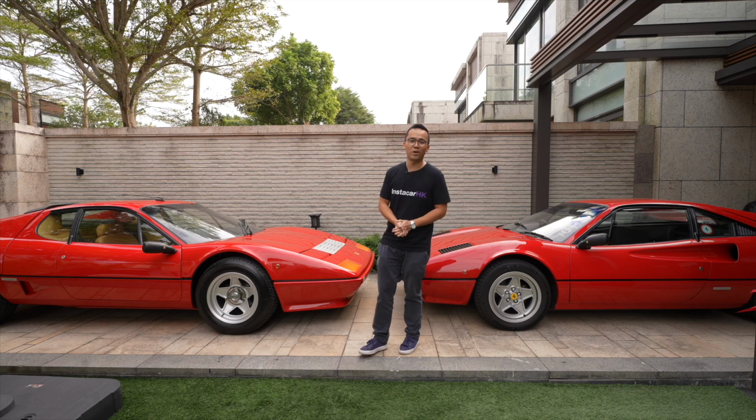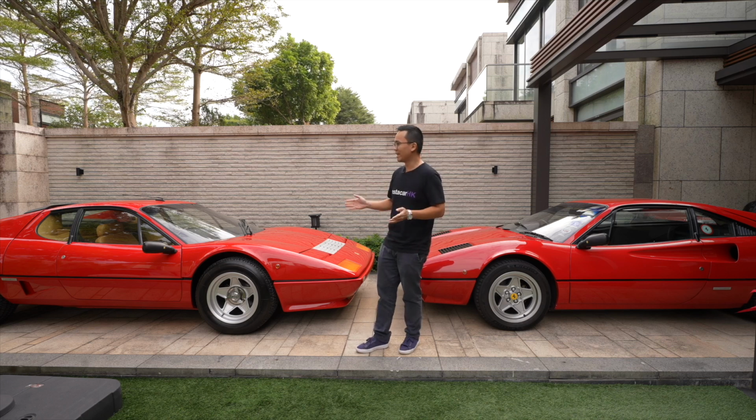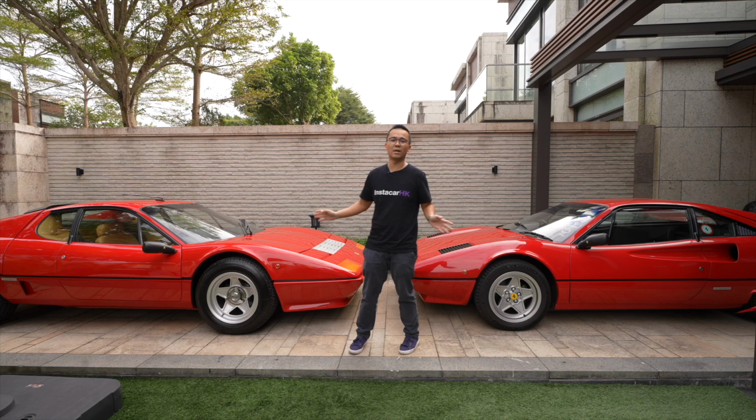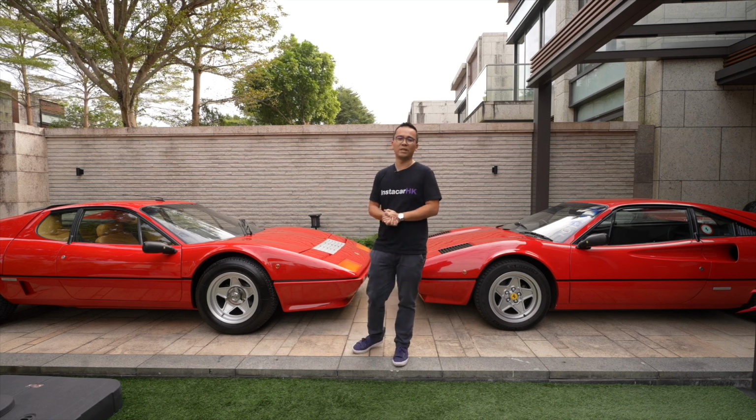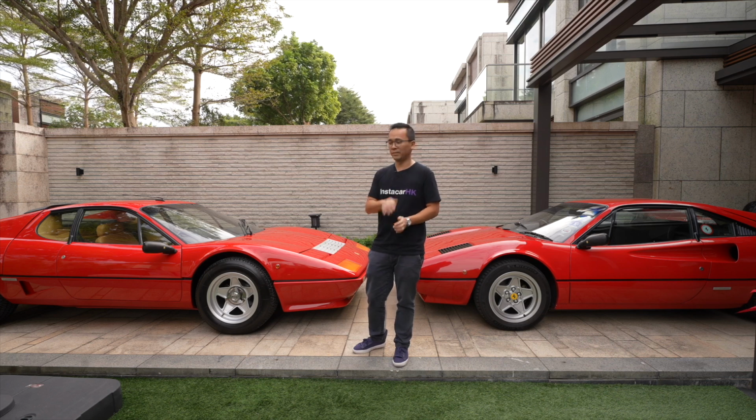Now, whether that's true or not, it doesn't matter, because at the end of the day, I think these two cars are two of the best masterpieces by Leonardo Fioravanti and Pininfarina of the Ferrari era.